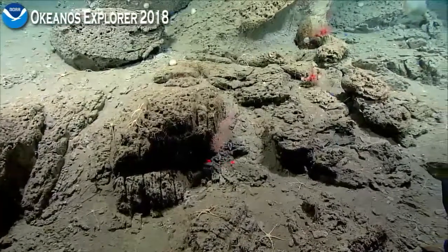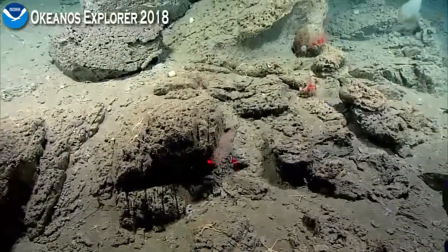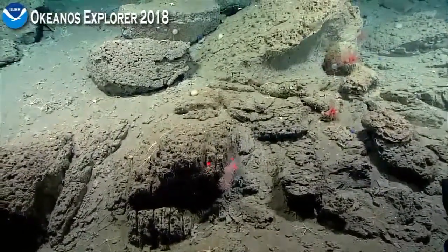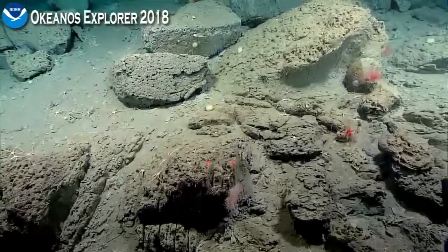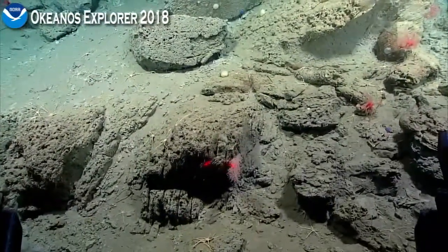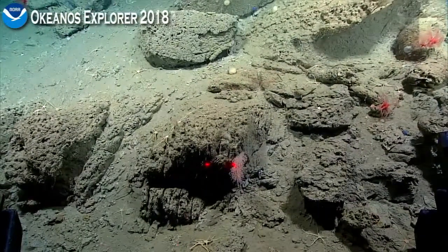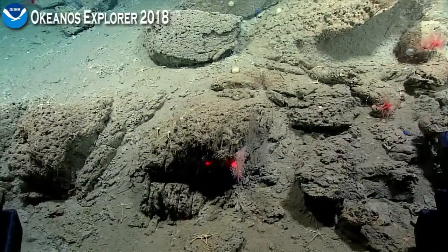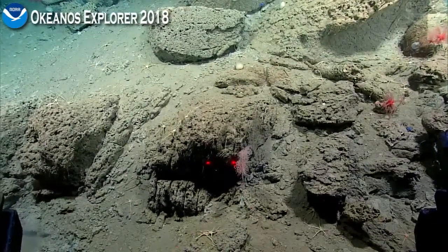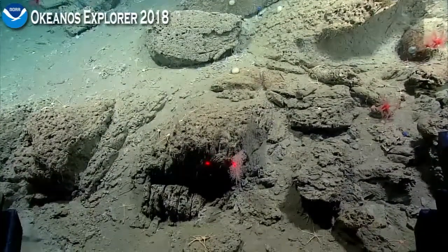The layers in this rock are really cool. You can see how they're perpendicular to how they've layered. This rock was formed in place, layer by layer at a time, and then it broke off and tumbled down, fracturing along those bedding planes. We've seen those larger blocks appear to be broken along those larger bedding planes too.